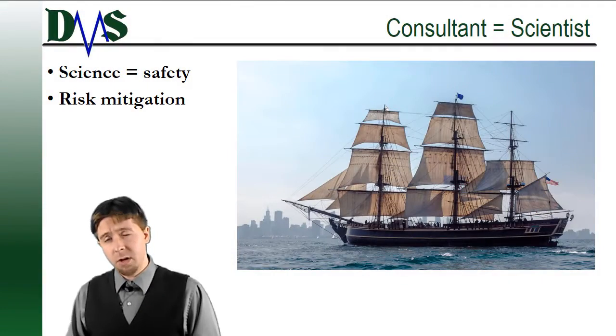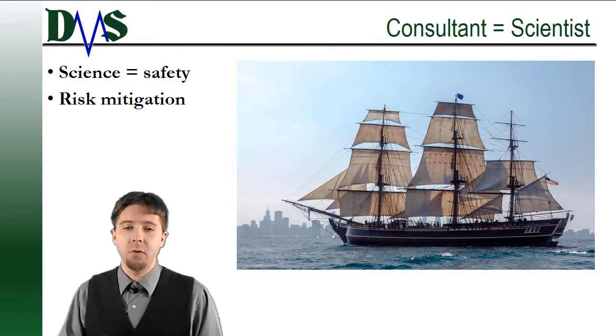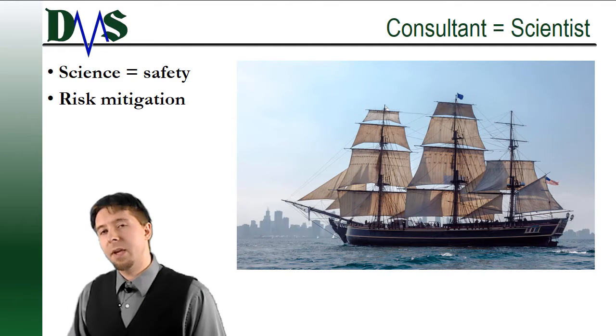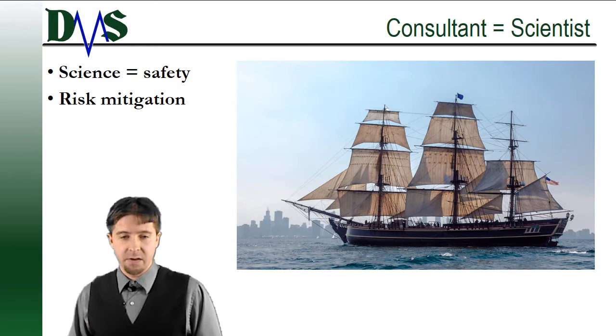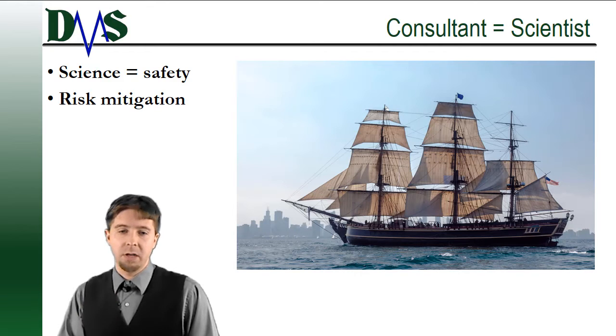Now, how does a marine consultant bias those odds? How do they give you an edge? Well, they come in as a scientist. And that's really what makes the consultant different from any other expert that you could hire. They act as a scientist. And science brings safety. It brings certainty, and that's really important.